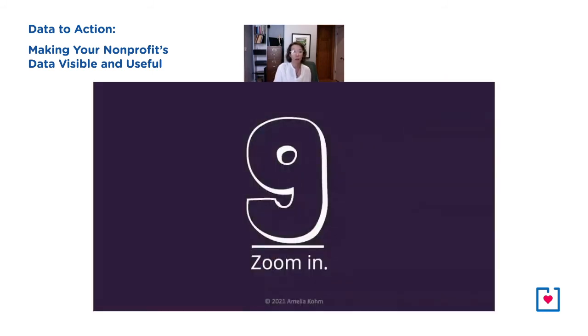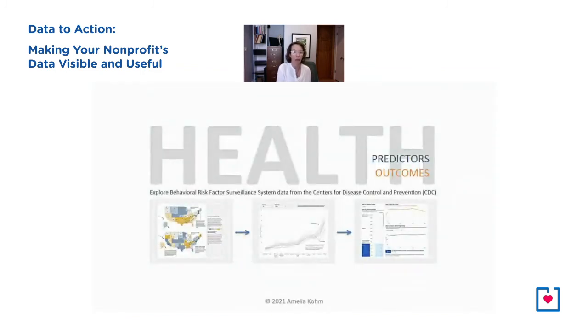Okay, suggestion number 9 is to zoom in. So when we are showing charts one by one in a series, we should always start with the most general chart and then zoom in on more specific data. So here's an image of a series of visualizations which I created, 2 of which you've already seen using that CDC chronic illness data.